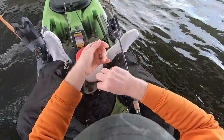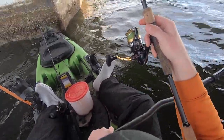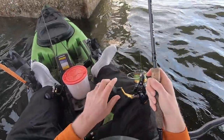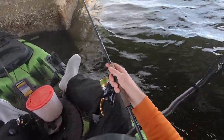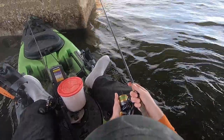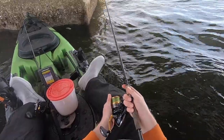So I tried the Carolina rig for a little bit and I was getting a few hits, but I've been having more hits on these Birds of Prey sheep's head jigs. I think this is either a half or a 3/4 ounce, may even be an ounce. This current's pretty strong, so it's taking a little bit of weight to keep it in one spot. Typically want to try to go with as little weight as possible.